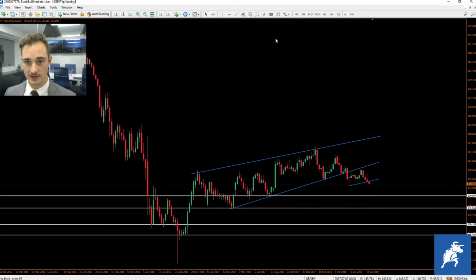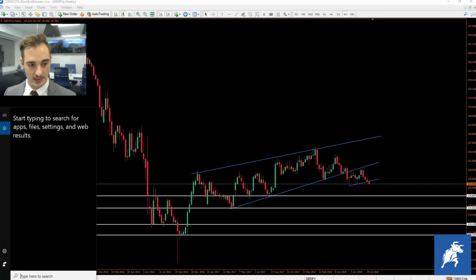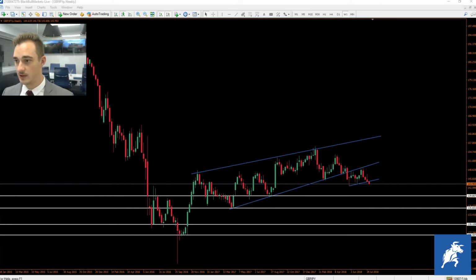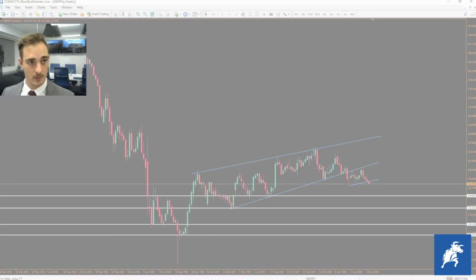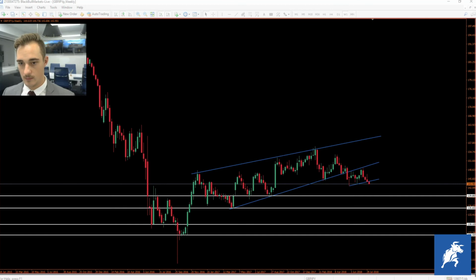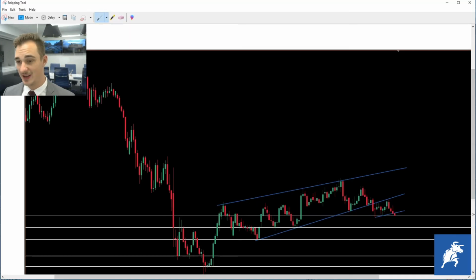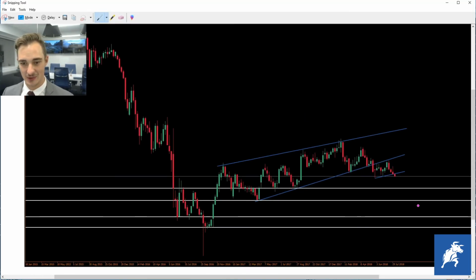So these are all the levels. If it does break past it, we could see potential patterns showing up. I'll quickly show you. Let me just quickly draw this. So the markets are looking very good. I'll quickly show you what we're looking at.